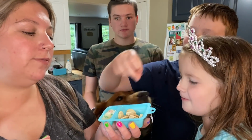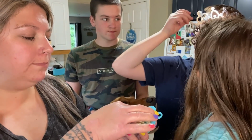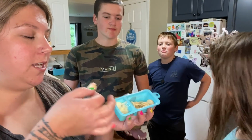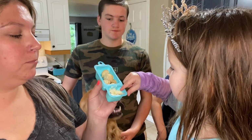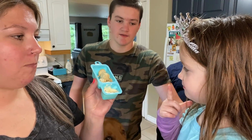Cooper loves them. They're like bussin'. Winnie, do you want to try the frosting? That's just frosting. Yeah, straight up frosting. I feel like you don't have to eat the cookie. It's got sprinkles in it too. Is it ice cream frosting? Yeah, promise. It's just frosting.